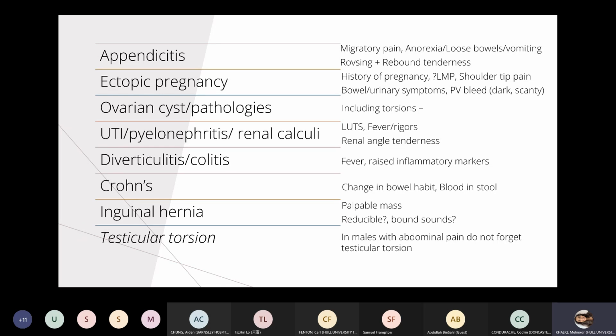You need to never forget about ectopic pregnancies, because that can be catastrophic if it's missed. So you need to know, have they had a positive pregnancy test? When was their last menstrual period? Ectopic pregnancies usually present in the 6th to 8th week of pregnancy. Do they have any referred pain to the shoulder tip? Have they had a history of a stark, scanty PV bleed? And they may have bowel and urinary symptoms.